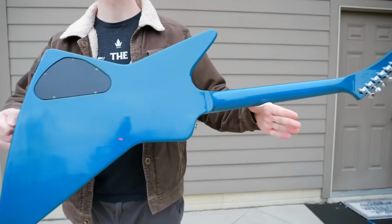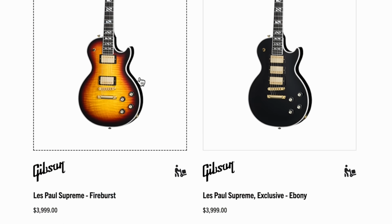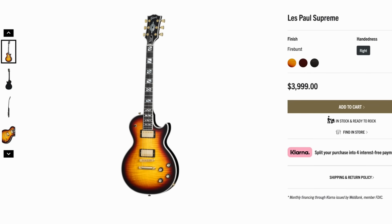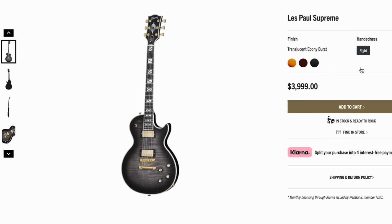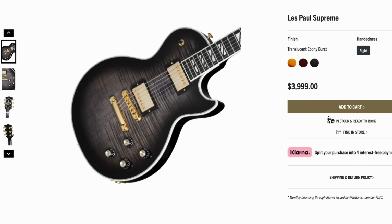But since we have a little bit of time left tonight, I thought we would talk about some new releases. Hey, would you look at that? I called it. Tuesday, we get the Les Paul Supreme. They did come out to be $4,000. They're offering them in Fireburst, Dark Wine Red, and Translucent Ebony Burst. I am going to review one, so I'm just going to keep this really short. Basically, yeah, just turned out to be the Les Paul Modern, but a little bit more dressed up, so more on that shortly.